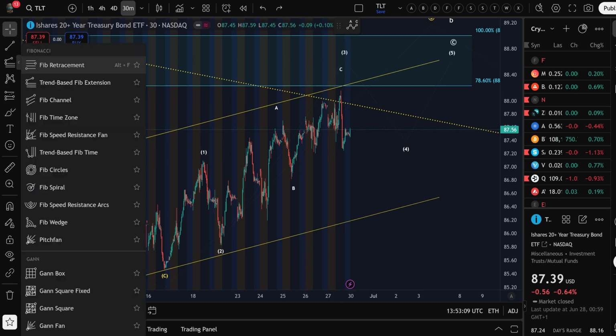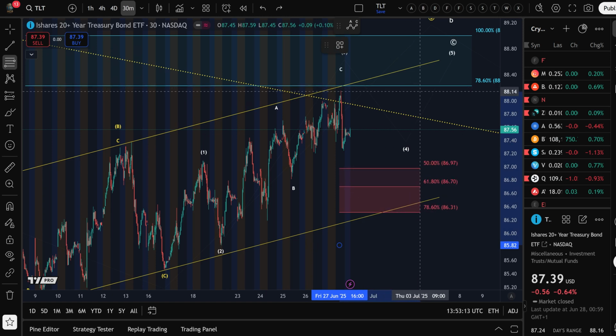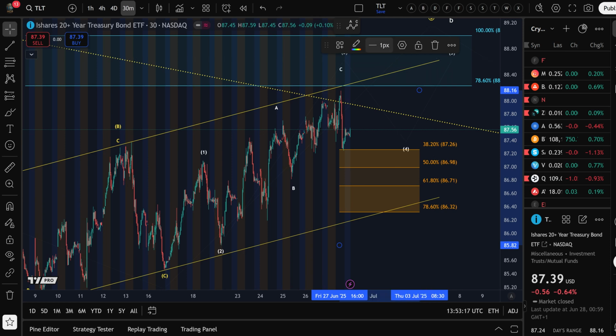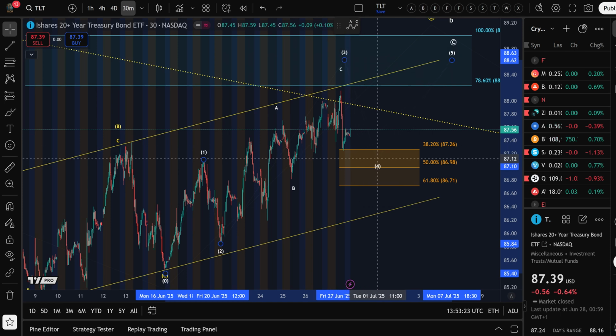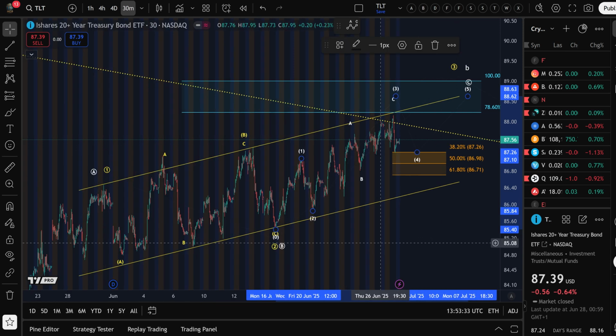So let's add support for the 4th wave. The way to do that is we take the entire length of the 3rd, and then we look for the 61.8 retracement. So this would be the support area. Already reached, yeah. But could go a little deeper. If we compare it with the wave 2, depth and size, then the wave 4 might also go a little deeper or a little wider before we move up in wave 5.